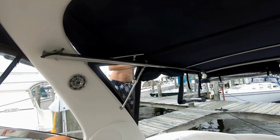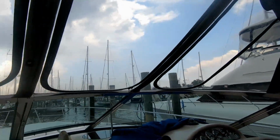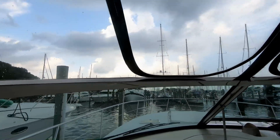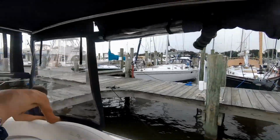When we arrived at Herrington Harbour North, it was really hot. It was a Thursday afternoon in August. Even though they had hundreds of slips at the marina, they didn't have a spot for us with the port side like we requested, but we made it work.